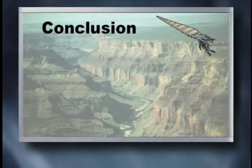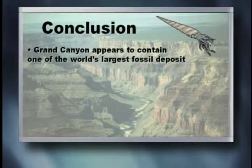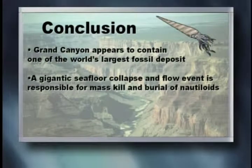Here are some good conclusions. Grand Canyon appears to contain one of the world's largest fossil deposits. That's an absolute fact. Well, it's over 100 miles long through Grand Canyon. You can't refute that. They're all there. It's all in one layer. And it's one of the world's largest fossil deposits. I don't know of any fossil deposits larger than that. It's a gigantic seafloor collapse and flow event that's responsible for the mass kill and the burial of the nautiloids.